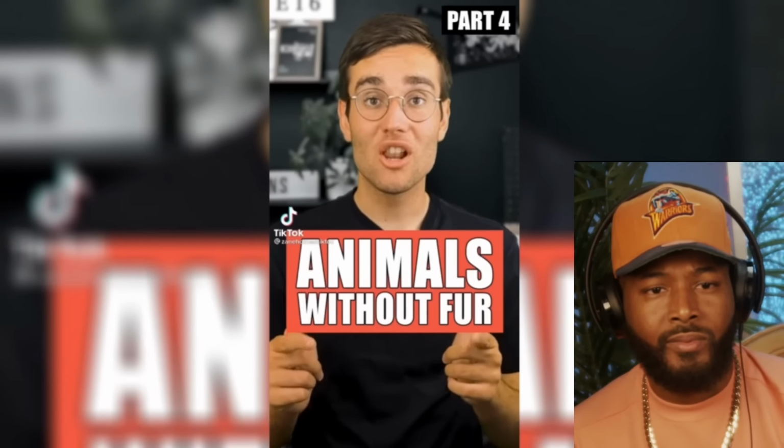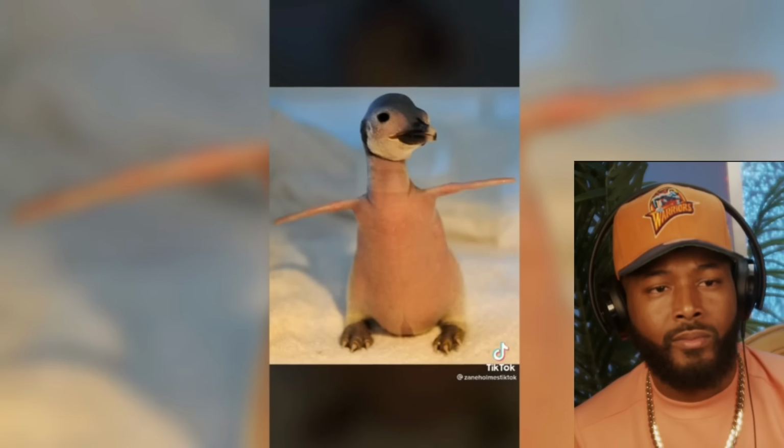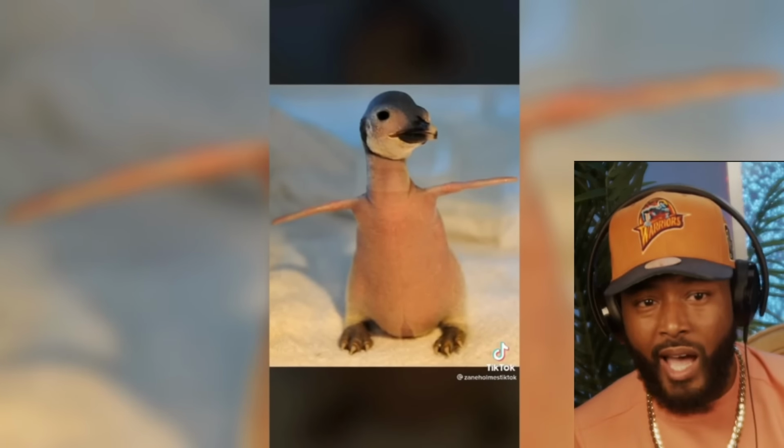This is what animals look like without fur. Oh, that's awkward.